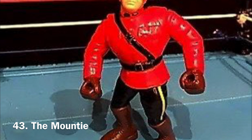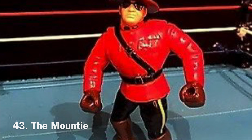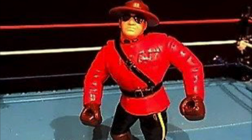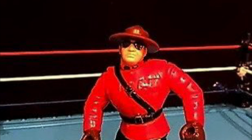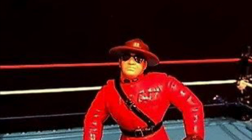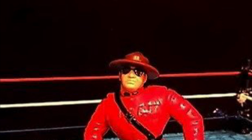Number 43, he's the Mountie. He's handsome, he's brave, he's strong. As part of Series 5, the Mountie came in his red and black RCMP gear, a brown hat and boots, and was armed with a removable shock stick.